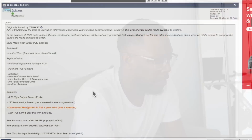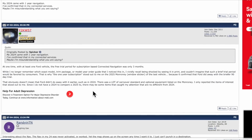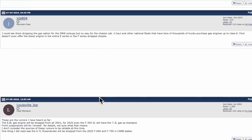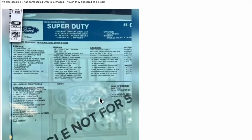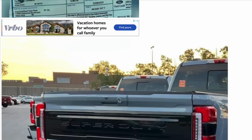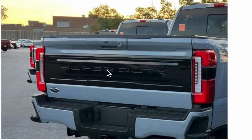Now, if you go down here, I'll show you guys some of the pictures that they have. These were just some pictures that someone, I guess, either found or you'll see here. But the first thing they show was that window sticker for that new package or the new equipment group. It says 773A. You guys can probably see it right there. And the next picture shows the rear tailgate with the applique all in black.